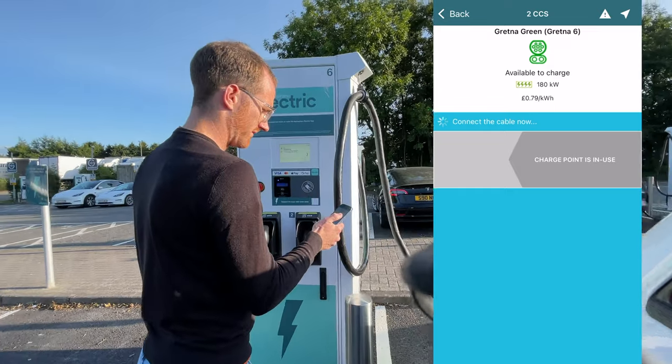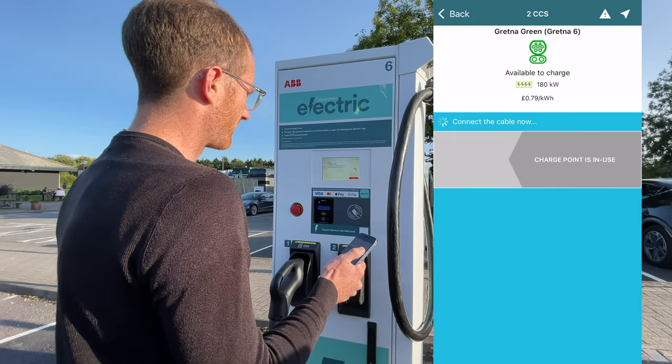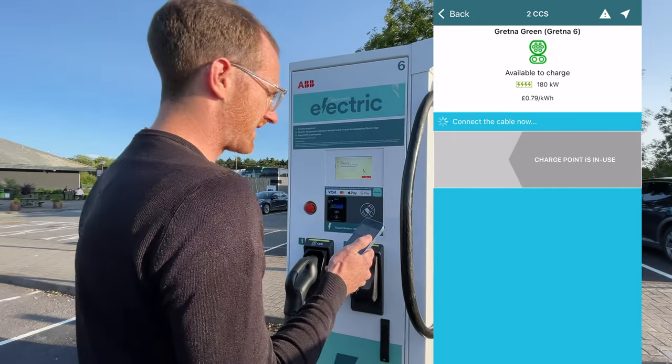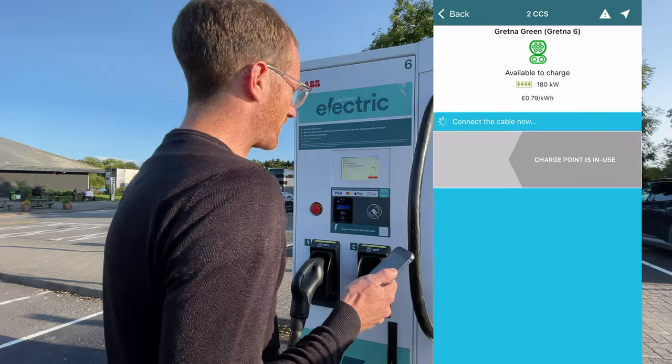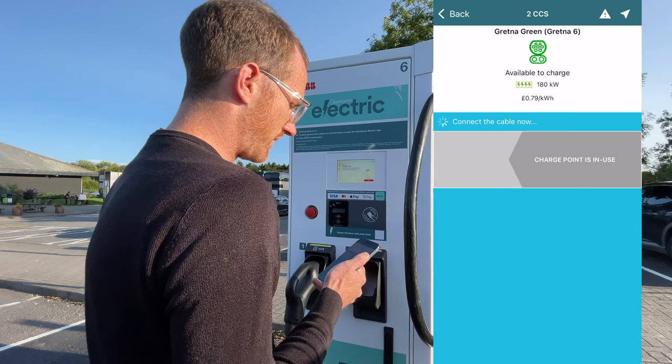Well, that seems to be working. So yeah, slightly better than expected. We've got slightly more electricity and we're going to charge to 85% if it works.